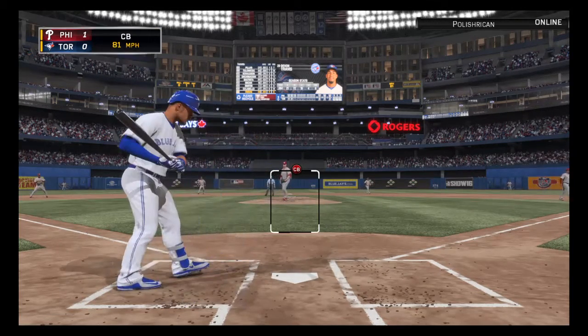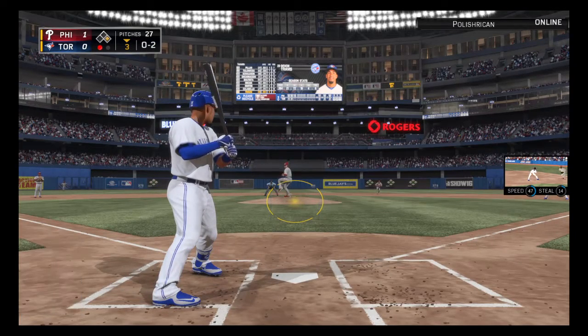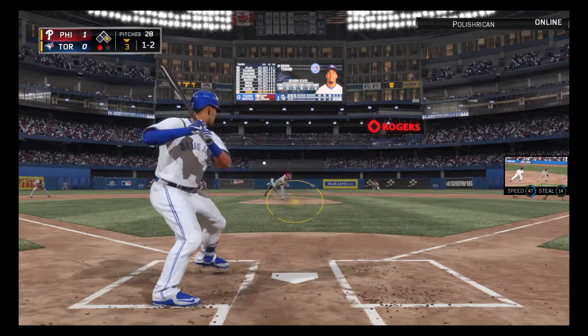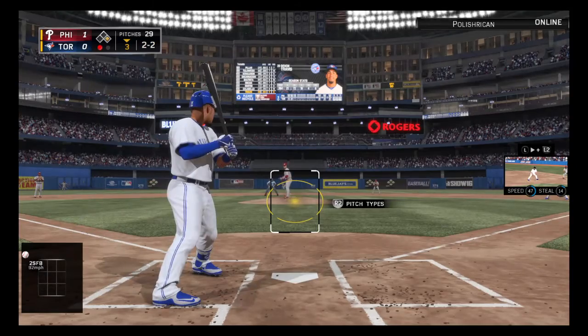Swing and a miss, and he needs a little discipline here. 0-2. Runner at first here, 1 man out. And a wasted pitch there, 1-2. They try to come in with the fastball, but it's too far in, and it's even at 2-2.